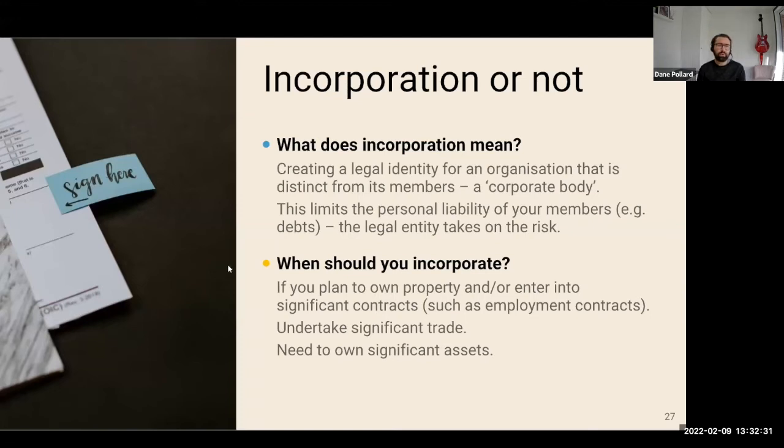So when should you incorporate? Well, if you plan to own property and or enter into significant contracts, such as employment contracts, if you undertake significant trade or you want to own significant assets, if you want to just limit the personal liability of your members as well, the legal entity then takes on that risk.